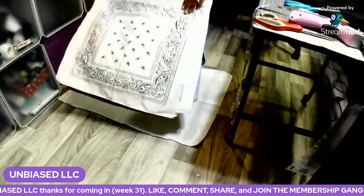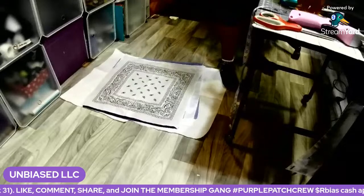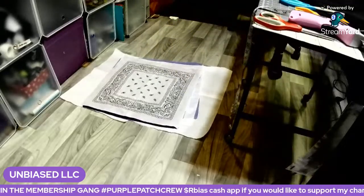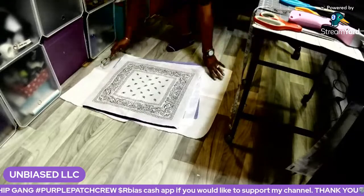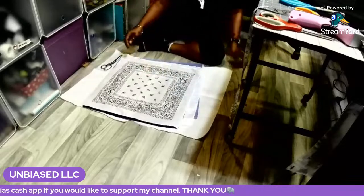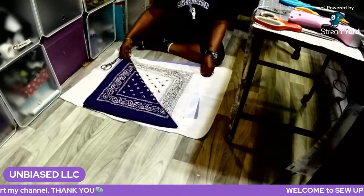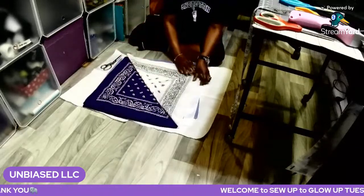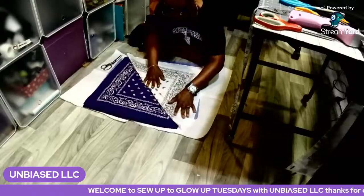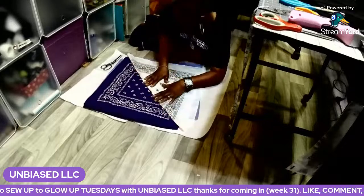So this is what we have. And I'm going to take my regular fabric scissors, okay? So all I'm going to do, hopefully you guys can see, is take one and fold it in half. Like a triangle. Fold it in half like a triangle. And try your best to get them as straight as possible.